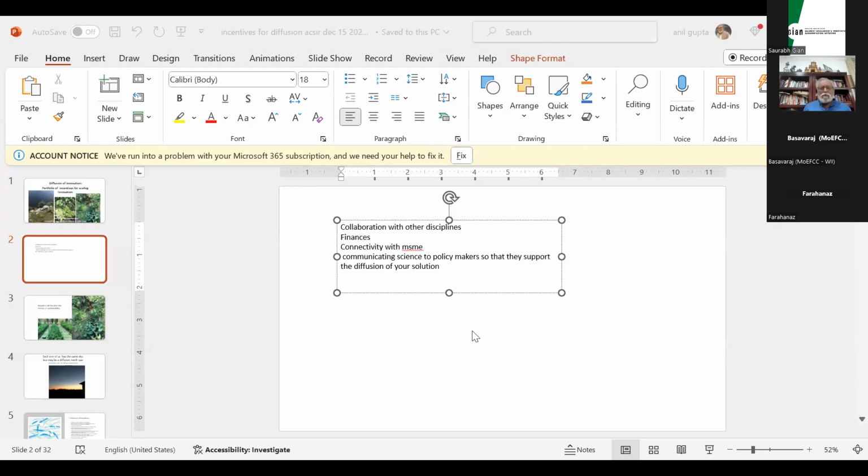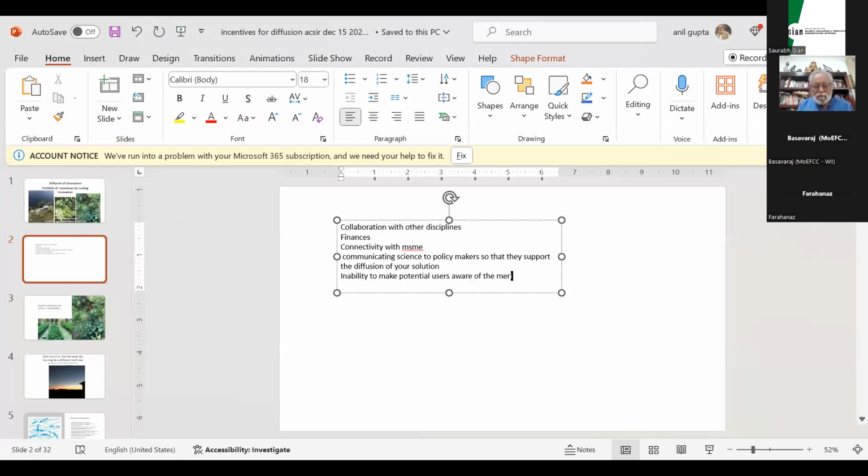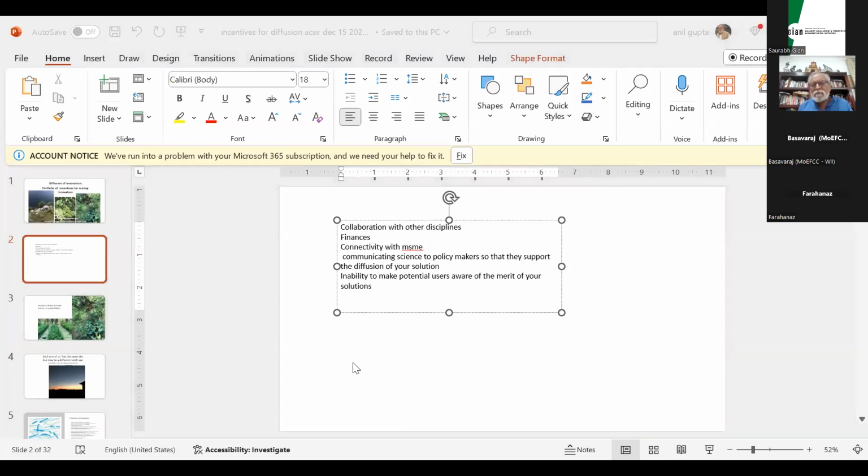What should we do to ensure that... Sir, lack of awareness. Awareness of what? Awareness of the usefulness of our work to the common man, so like publicizing. So, inability to make potential users aware of the merit of your solution. Yes, sir. So what you are saying is a modification of the first point. You were saying communication to the policymaker, but communication also to the user, right? Yes, sir. Okay. What else?